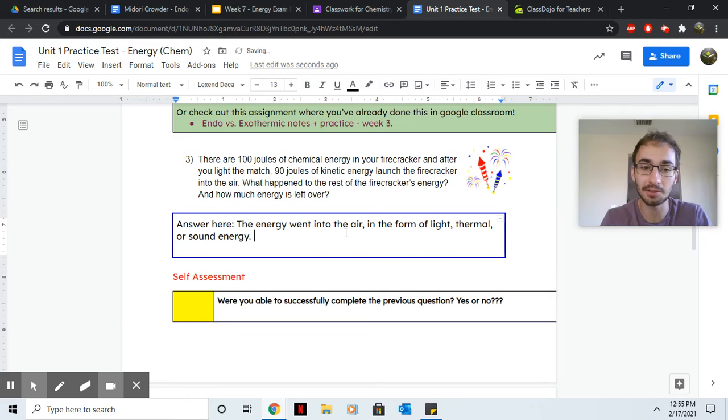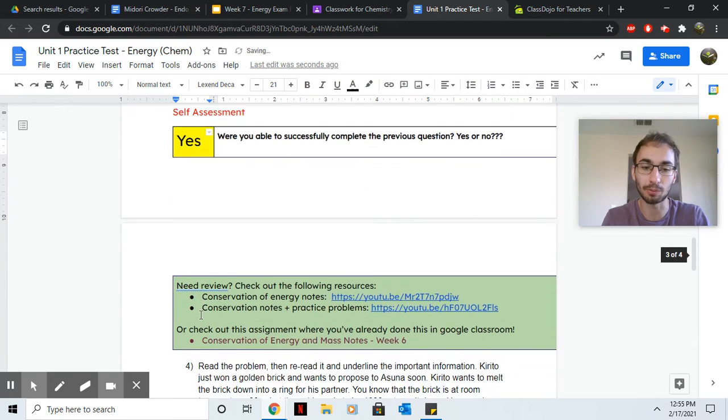And then I also asked you how much energy is left over. So if you start out with 100 joules of chemical, 90 of it went into moving the firecracker. So you have 10 joules of energy left. You're able to do it, but yes. Move on to number 4.